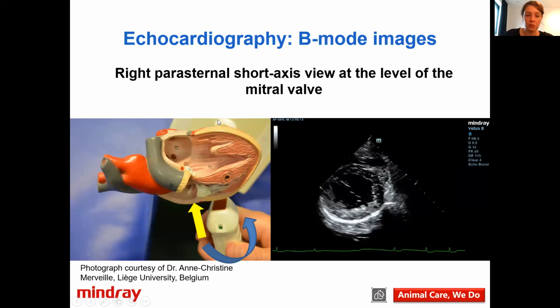muscles. And what we want to do now is look at the mitral valve. It's removed here in the model, but actually it's lying here. So you don't want to look in this direction with your probe anymore, but in this direction. You want to look a little bit more towards the head of the dog to make a transection at the level of the mitral valve. And that is what we're going to do in the next short axis views. So we start here, papillary muscles, then we look a little bit more cranial towards the mitral valve, and then we will continue to look more cranial to make other views.